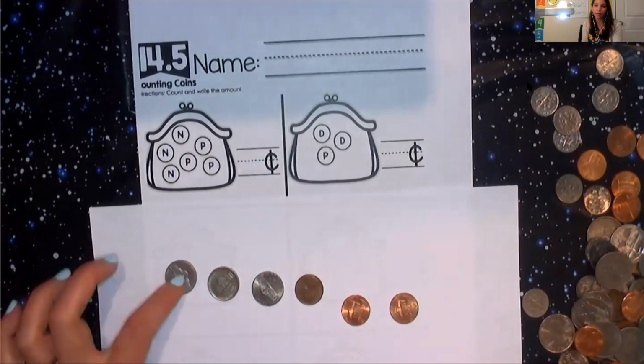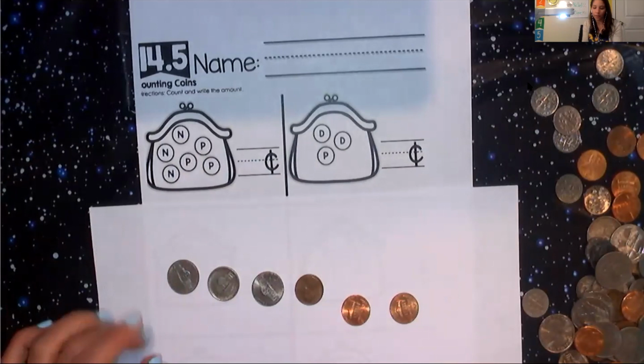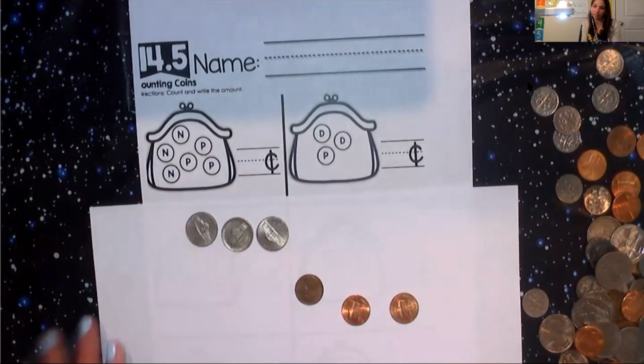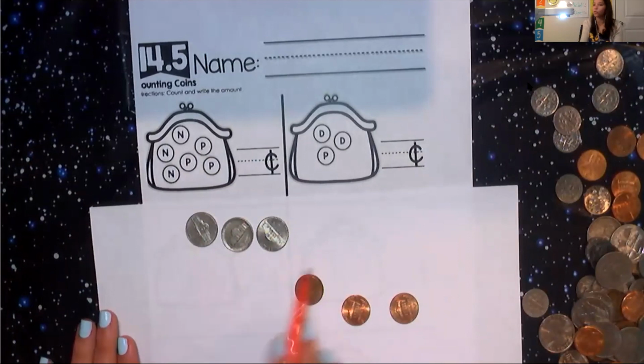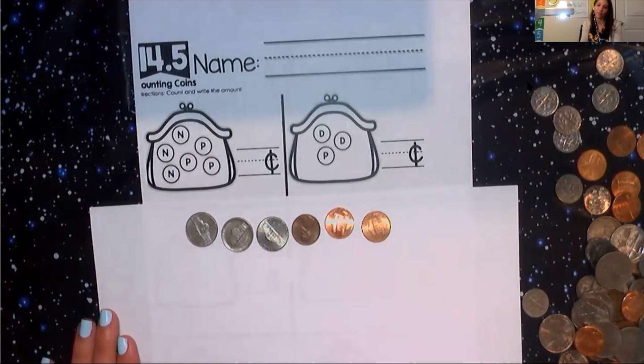And remember, we always start with our biggest number. My biggest number is my nickel, and it's worth 5 cents. My pennies are worth 1. So 5, 10, 15. I counted by fives because those are all worth 5. Now I'm counting on ones. So 5, 10, 15, 16, 17, 18. That's worth 18 cents.